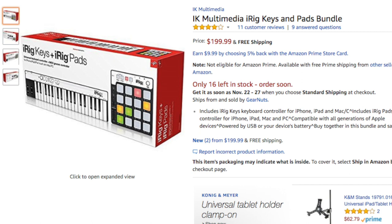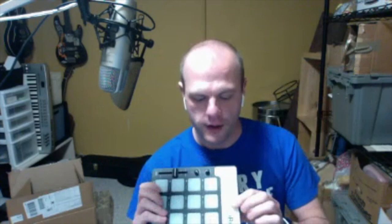And they have a combo pack that is the iRig Keys and iRig Pads controllers for like $150 right now. And pads are your basic drum pads, and it has basic controls that you can map to a couple of pots and a slider. And then keys is just a 37 key MIDI controller. There are no sounds in this. It has connections for iPhones with lightning cable and USB. And then you can just hook it into whatever DAW you want to use.